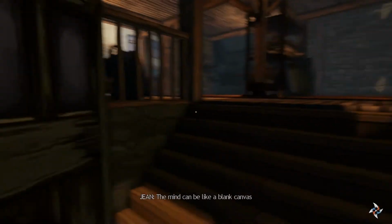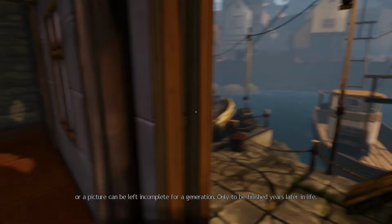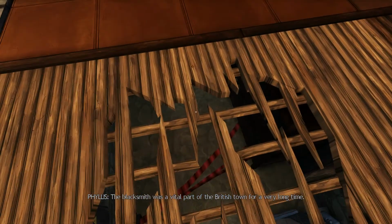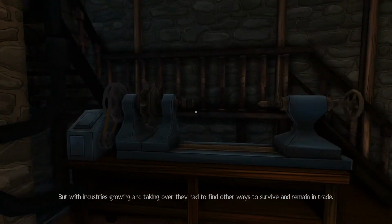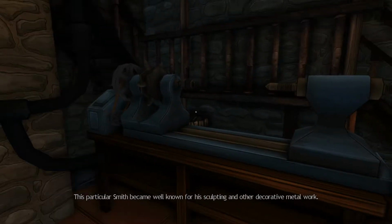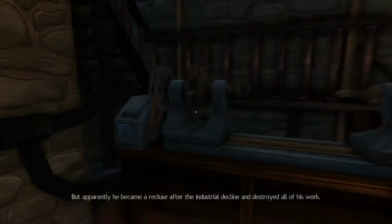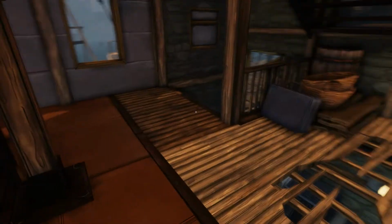The mind can be like a blank canvas, or a picture can be left incomplete for a generation, only to be finished years later in life. The blacksmith was a vital part of the British town for a very long time, but with industries growing and taking over, they had to find other ways to survive and remain in trade. This particular smith became well known for his sculpting and other decorative metal work. But apparently he became a recluse after the industrial decline and destroyed all of his work. Ew.